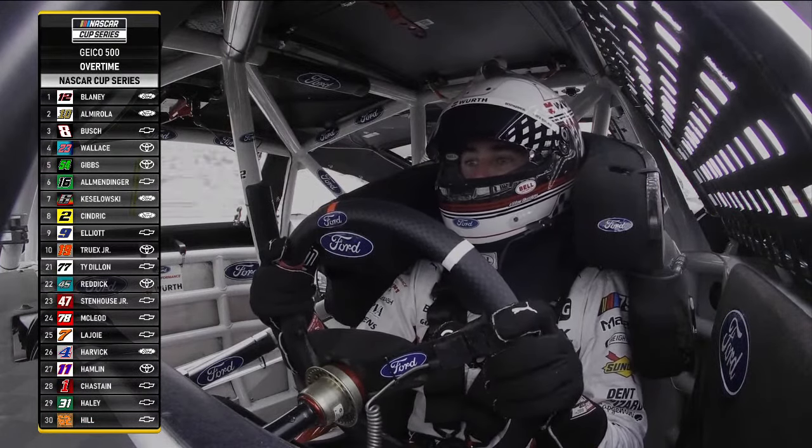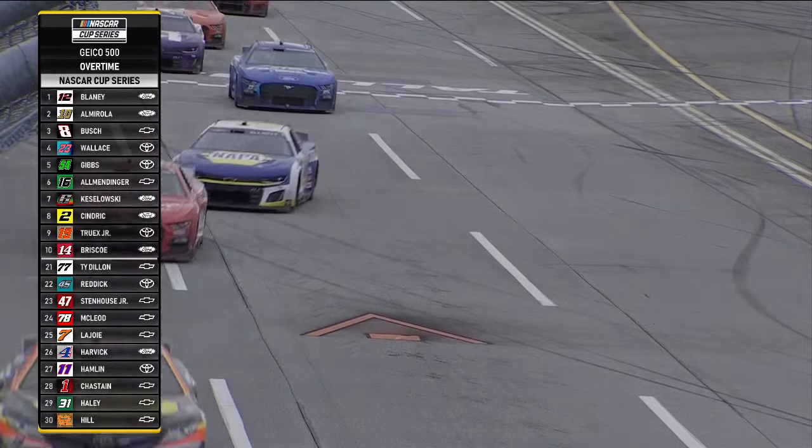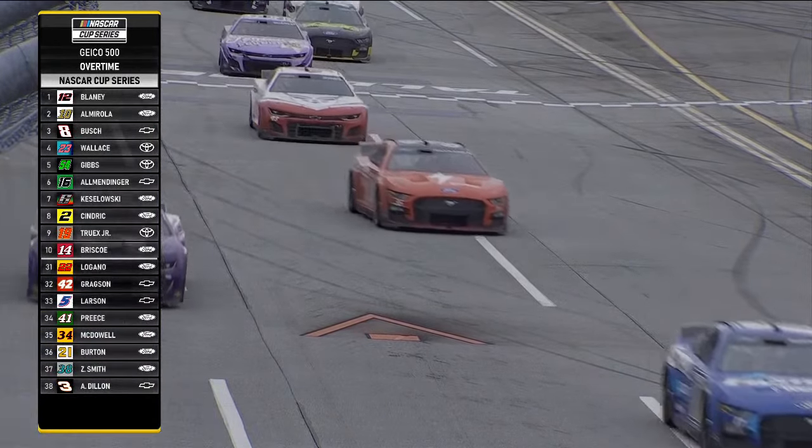Yeah, but I want to stress the fact that it didn't matter whether he was on the gas or off the gas. That contact was still going to happen. There just wasn't any way of getting around that.